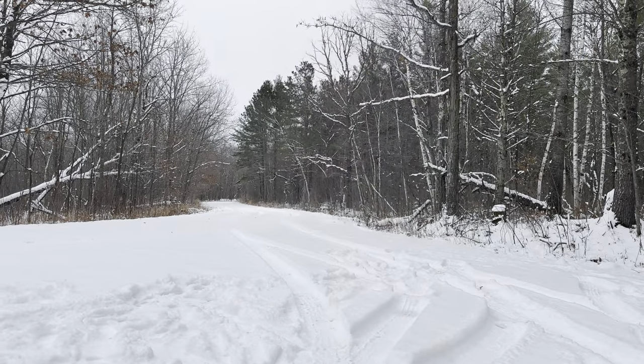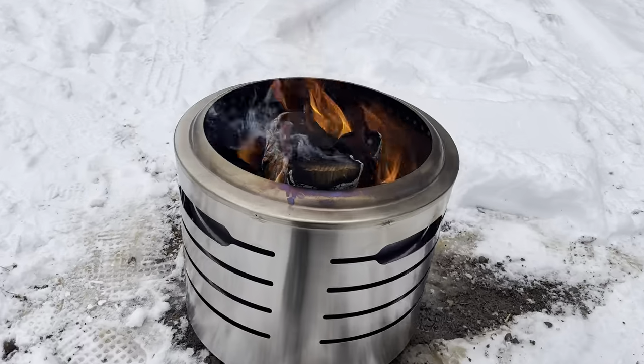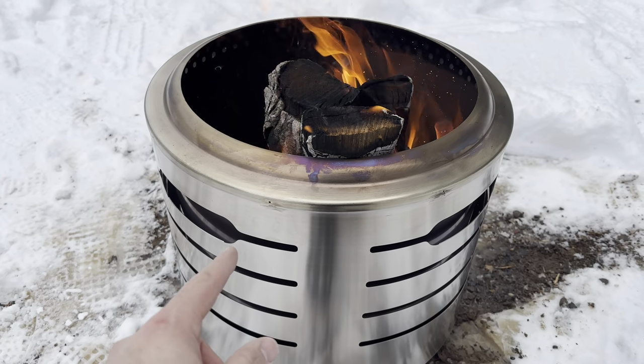First time out in the snow this year. Real light snow, beautiful trees. A lot of these, what are they called? White pines or whatever. Got a little fire pit. I love this thing. There's literally one little bottom piece you put down that catches all the ashes. Then you just set that right on top of it.